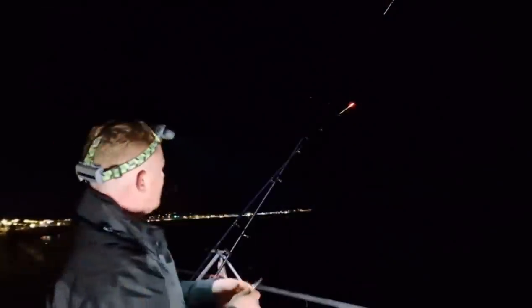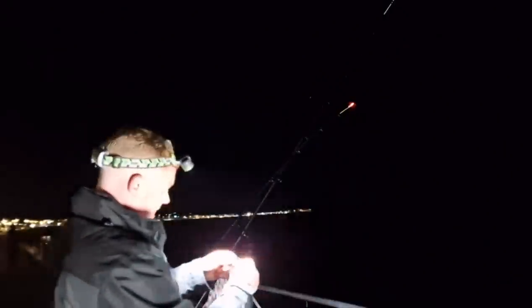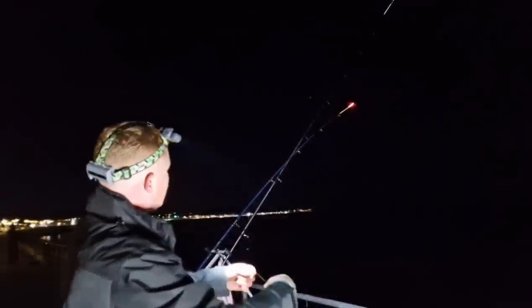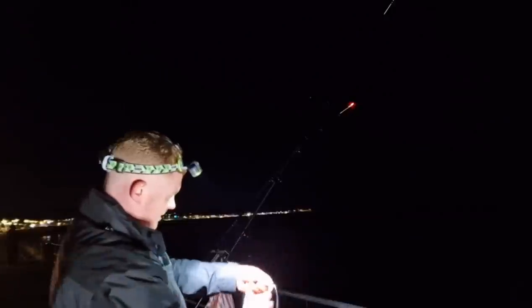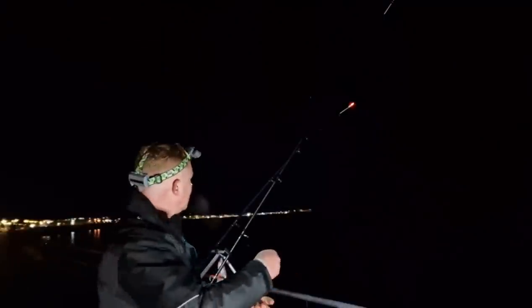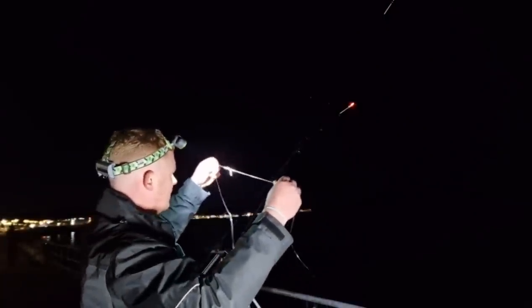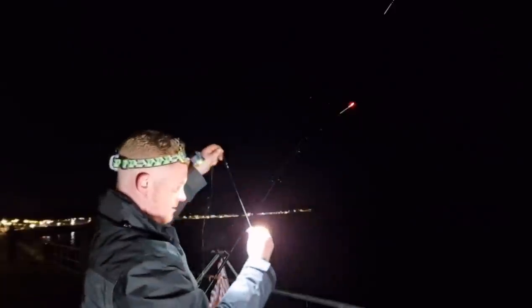Literally a frost and everything at the moment. I didn't think there would be tonight, to be honest with you, but it is a clear night, so that explains it. And we are on the 2nd of January, so some people have called me mad, but personally I love it.